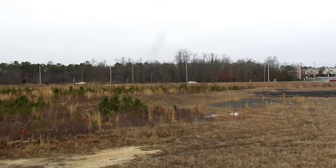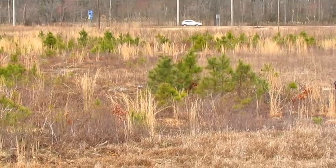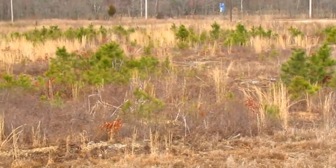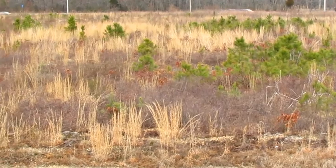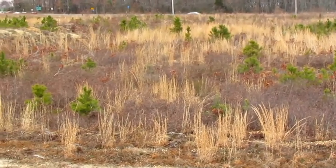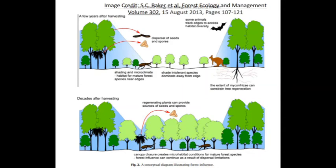Another example is the land right across from the movie theater and the Hamilton Mall. This was cleared about 5 years ago. It was a fully mature forest with pitch pine, oak, and hickory that was cleared for development that never really happened. Right? They built a Starbucks there just a year ago. But this is what remains.